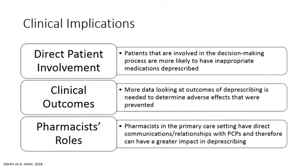The key takeaway from the study is that pharmacists can provide both patients and prescribers with tools to ease the deprescribing inertia, and it can be much more effective at optimizing patients' therapeutic plans.